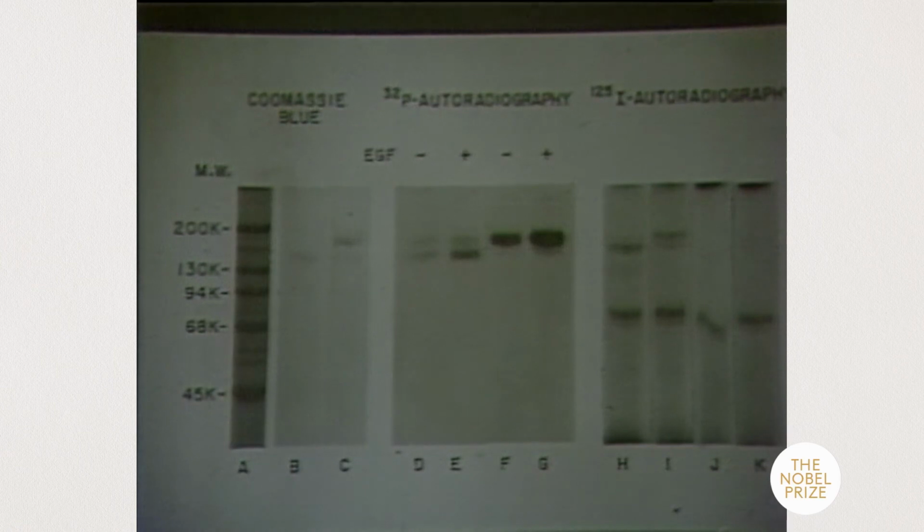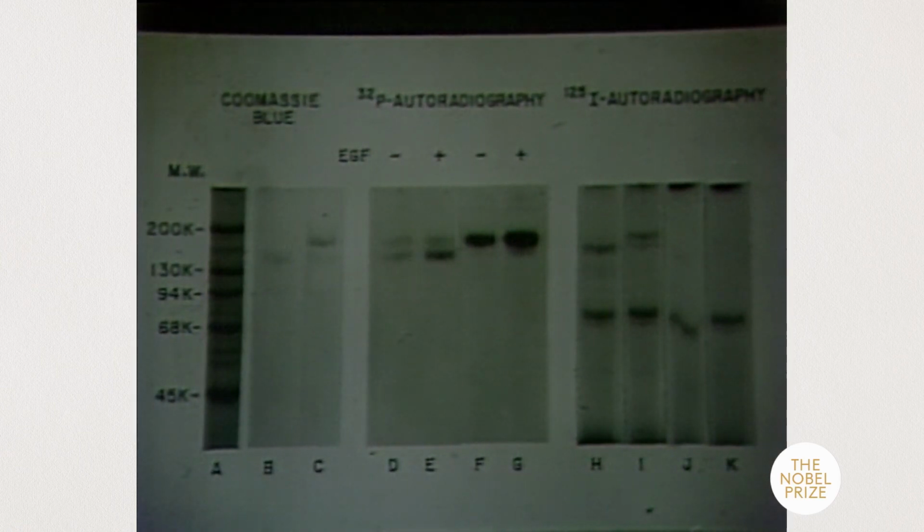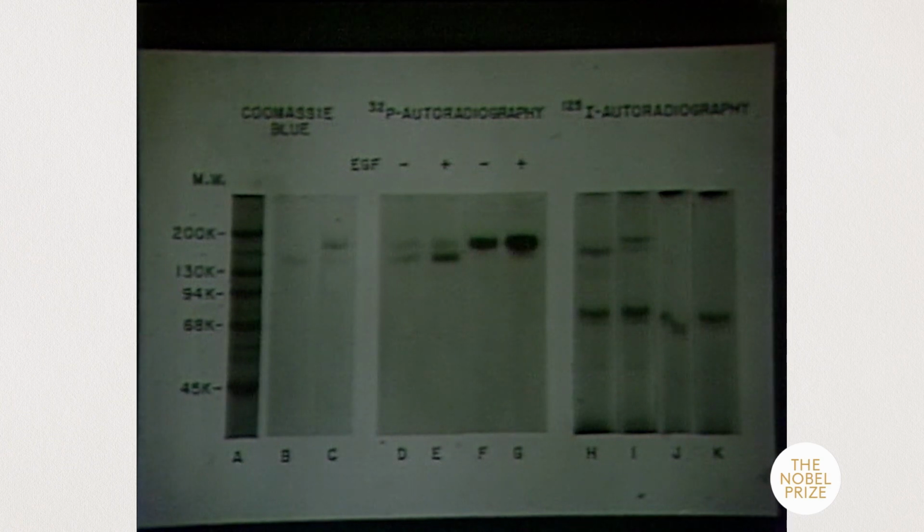Next slide, please. Okay, this is sort of a summary slide. We now believe that the receptor is really a 170,000 molecule, that the 150 is a proteolytic degradation product due to the presence of calcium-activated protease. So you can isolate it as a 150, Coomassie blue, or as a 170 if you leave out calcium. Both are kinases, the 170 autophosphorylates better, and you can cross-link it. They're both receptors. You can cross-link with iodinated EGF. This is a BSA artifact. So we think the native receptor is a 170 molecule.